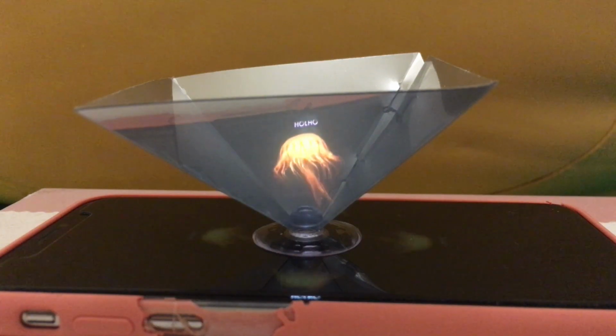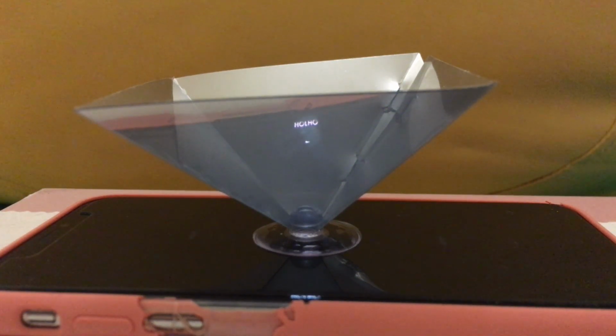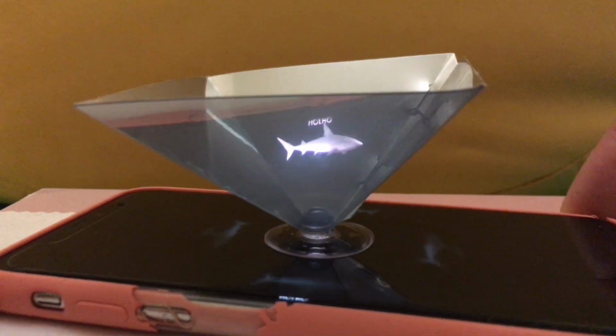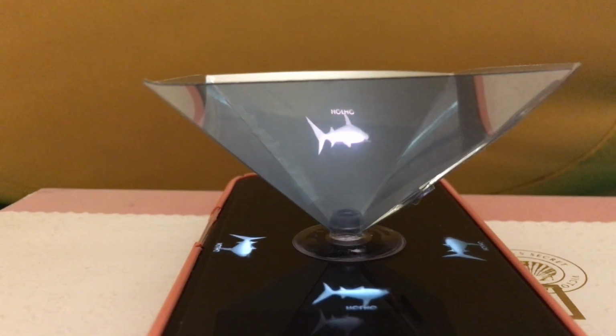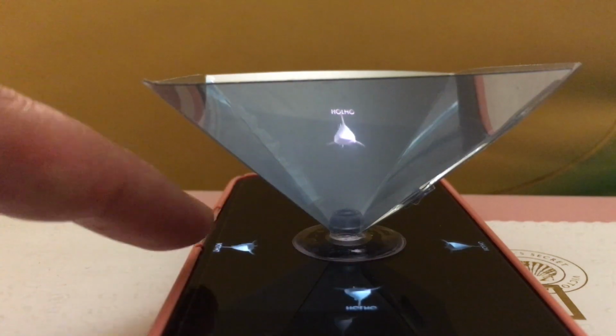Okay, so probably you can rotate the telephone to see it from a different perspective. Okay, this shark is good, so I can rotate it here. See it from different sides of the pyramid, and the 4 images below the telephone. You can see it from this side, or I can rotate it a little bit more to see these images from the other side. And basically that's it.